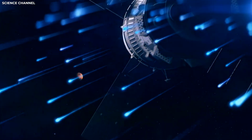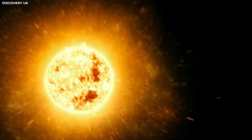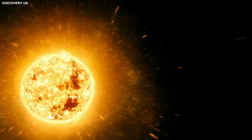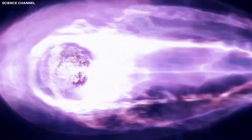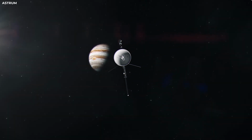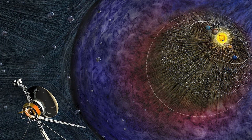One of the key discoveries was that of cosmic rays. These high-energy particles, primarily protons and atomic nuclei, had been flowing through the solar system at relatively low levels due to the protection offered by the solar wind. However, as Voyager 1 crossed into interstellar space, the cosmic ray intensity increased dramatically.